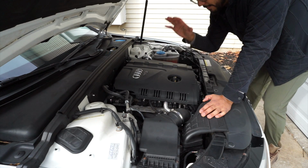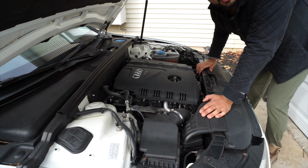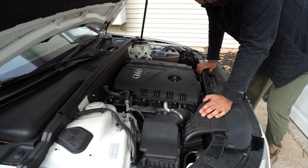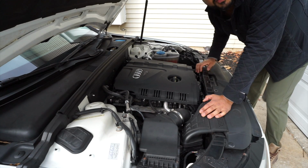And because the user base is really just awesome, this is a great car to own well into the high mileage. Although reliability-wise, I don't know if it's the best, most reliable engine, but I do know at least you'll be able to figure out how to fix it.